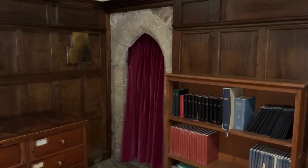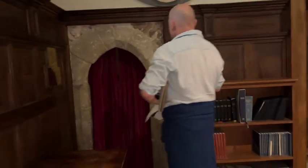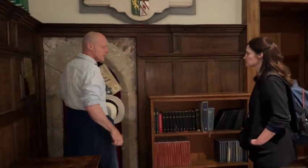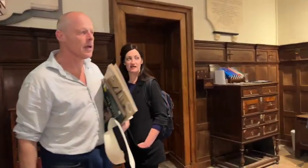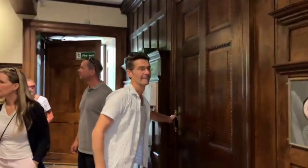Oh, it's a tiny little closet. Yeah, it's just used as a sort of storage space. I'm just going to check the stone. One second. It's clunch. Yes, that must have been the same as the local stone. Yeah, exactly. This is the smallest chapel of all the colleges in Cambridge.